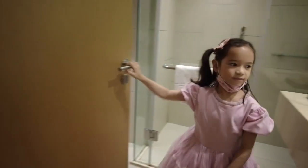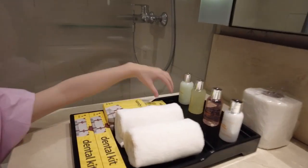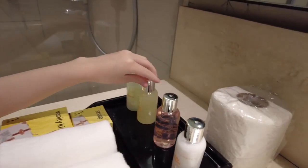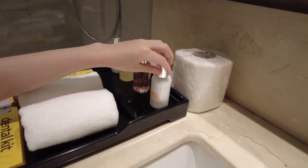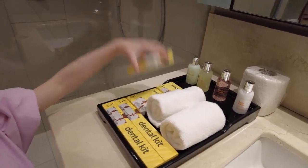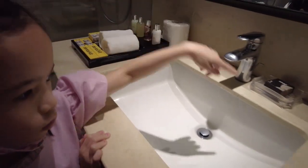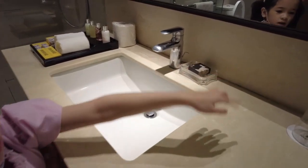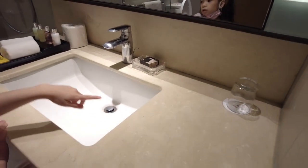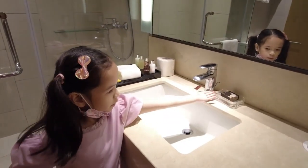And the bathroom. Here's the bathroom. This is a sink. There's a dental kit, a vanity kit, soap, and some conditioner, hair wash, body lotion, and some face towels. Another face towel, another vanity kit, 2 dental kits, 2 vanity kits, 1 soap, and another soap, a different kind, and a cup holder, and some tissue, and where we can put the soap.